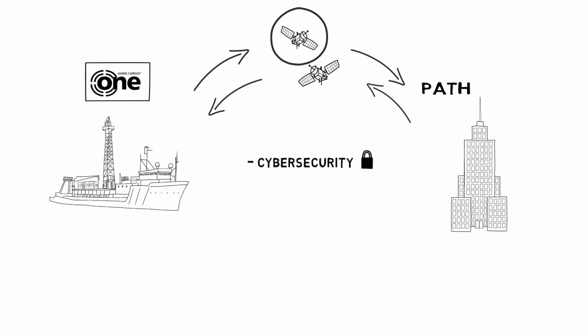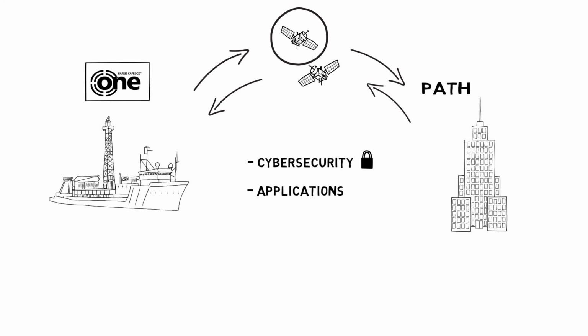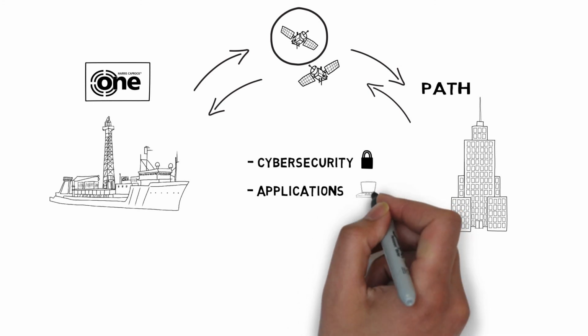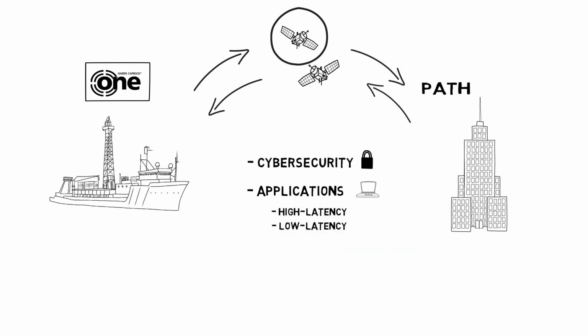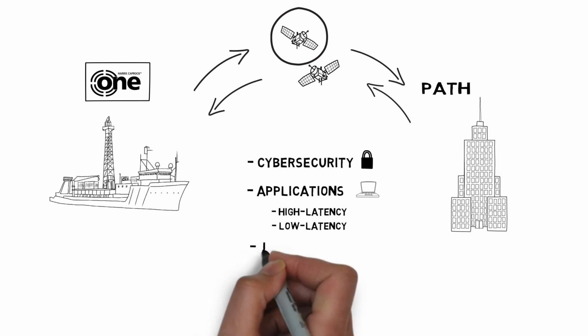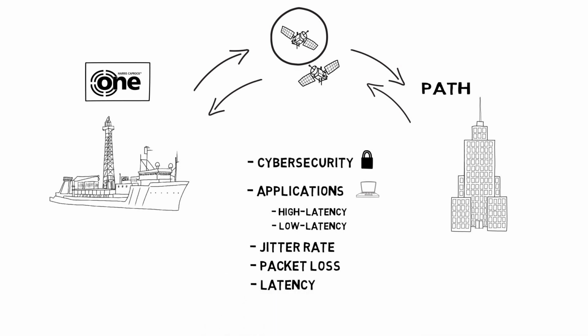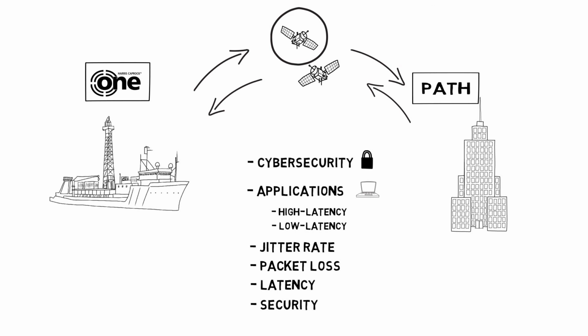Firewalls are no longer enough. Individual security applications help make sure that your data stream is secure and clear. But all your applications have to work, so with Harris CapRock 1, which can select between stationary high-latency satellite communications or low-latency communications, we can now start to match your application with the appropriate channel based on jitter rate, packet loss, latency, and security so that we meet the unique needs of your system.